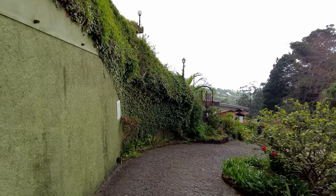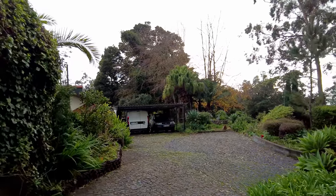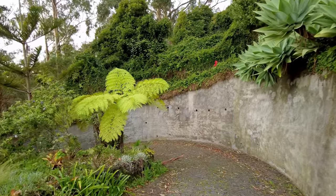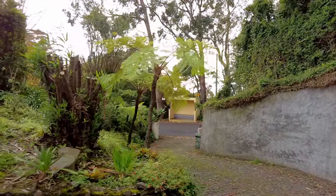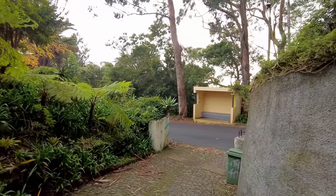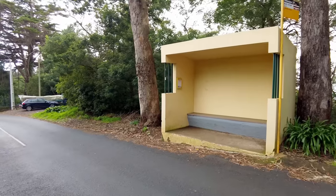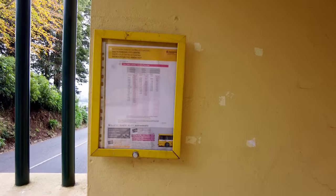So, and here, directly opposite them, this is where you can get the bus. It's going to be the 47. You want to catch it on this side, so that'll take you down into Funchal. Show you the timetable. If for any reason you find that you've missed the bus, you've got a long wait ahead of you.